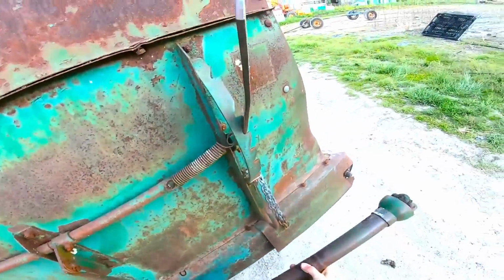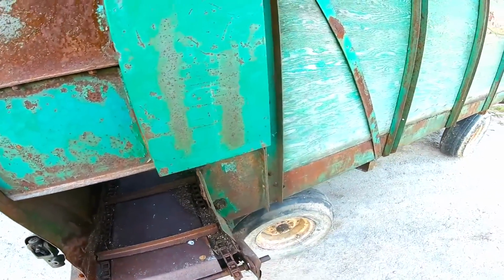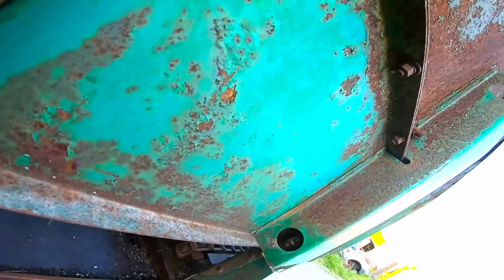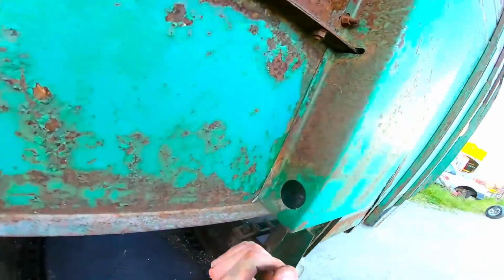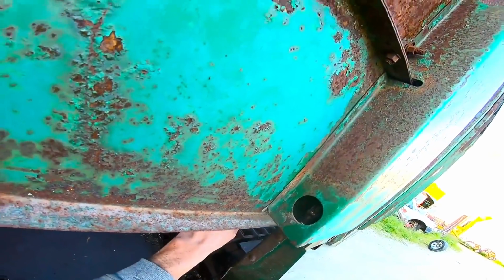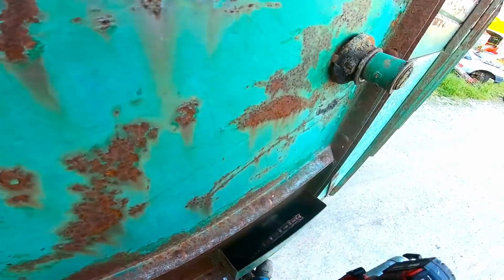For the front conveyor, that's all sealed, sealed, sealed. But these slow moving bits, like the floor, have a grease zerk there. That should have a grease zerk, but I don't see one. I see where it should be. It is very inaccessible. That is not a good place not to have a grease zerk. There's one up here.